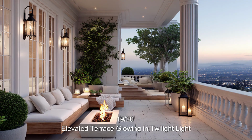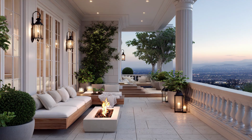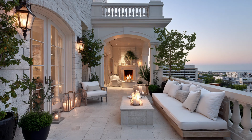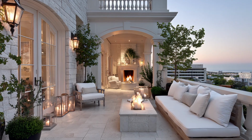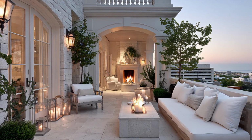The terrace expands outward, framed by stone balustrades glowing in twilight. Linen-clad loungers gather around a stone hearth, flickering with evening firelight. Pale travertine flooring gleams beneath lanterns, reflecting warmth against cool architectural lines. The atmosphere balances sophistication with ease, shaping an outdoor retreat that feels cinematic and timelessly refined.